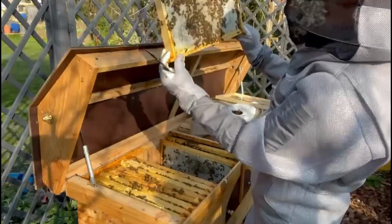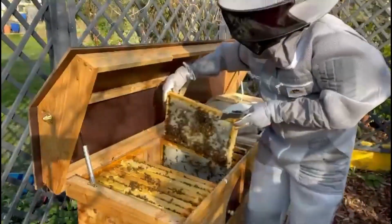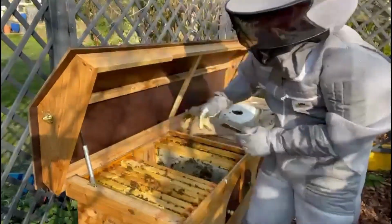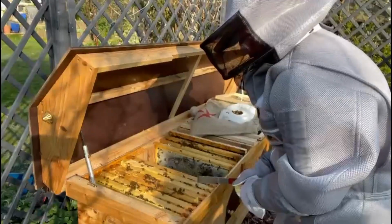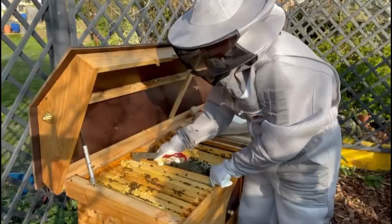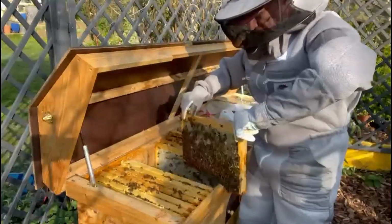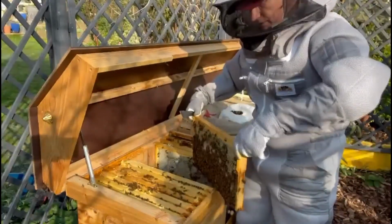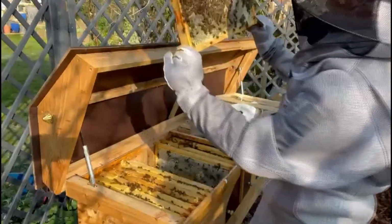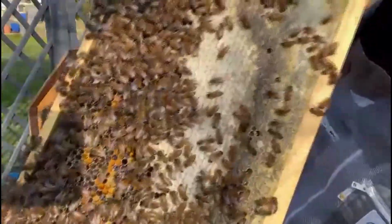I did give them a lot of fondant in February, in January as well, so just put it on top, just as we saw just now, on top of the crown board, so therefore it wasn't really getting into or disturbing them. They went through that rather quickly. By that I mean within a couple of weeks that fondant was gone, and I can see, oh lovely, we've got some pollen in here. So if you can see there, you can see that lovely pollen, bright yellow.